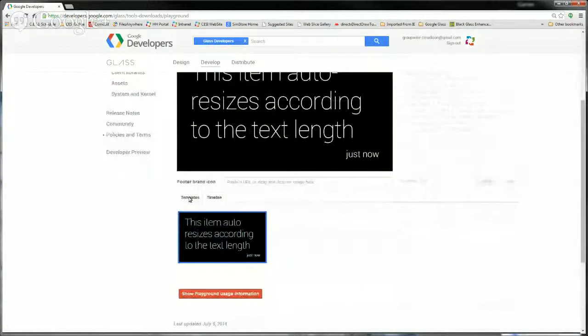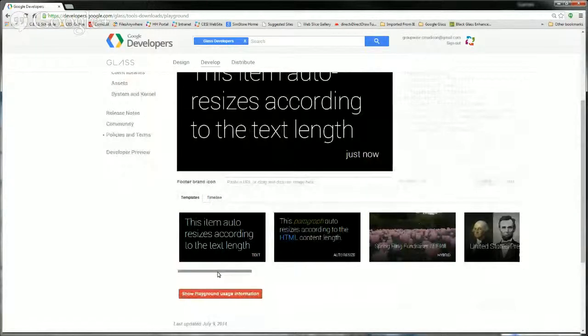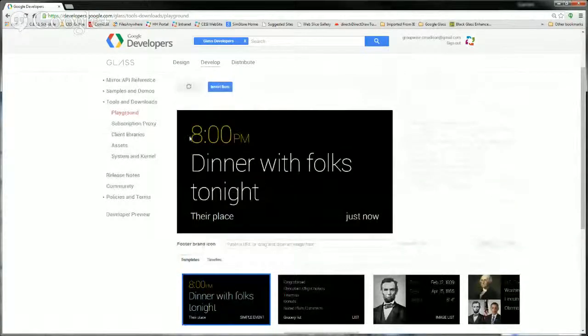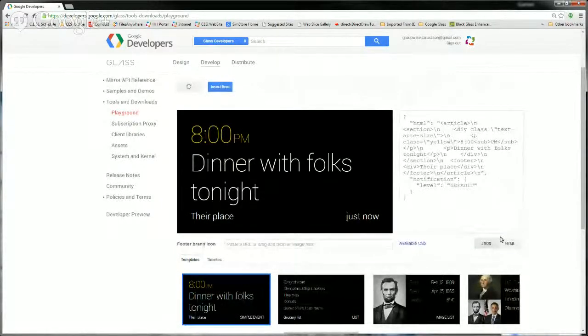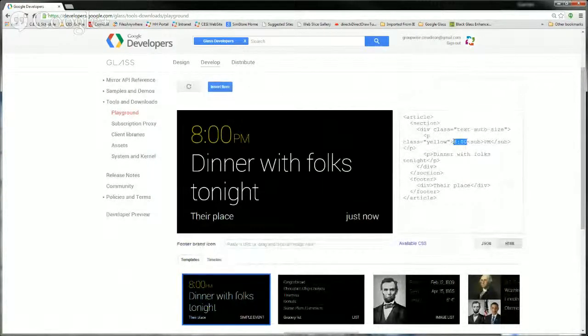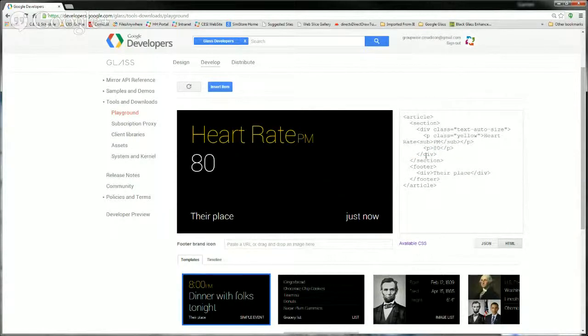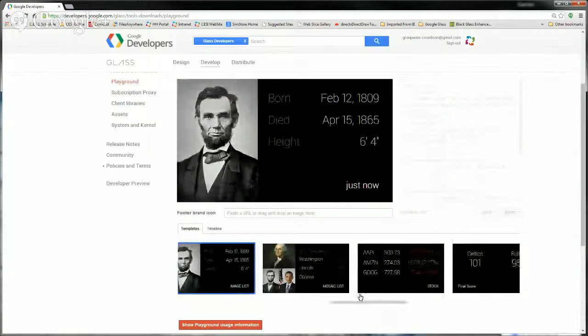That's a big point. And there are a bunch of templates here too. You can go through a lot of these templates, things like a table. This is a pretty nice design. You can go in and just edit the HTML here if you wanted. So you could do maybe heart rate, get rid of that and so forth, and change the text to whatever you wanted it to say, and then send it. Someone with a basic understanding of HTML can toy with this. It's a good way to test out your concepts too.